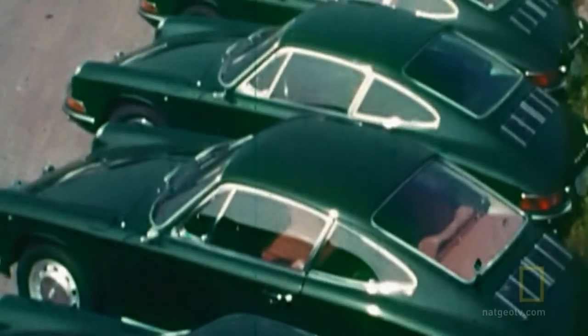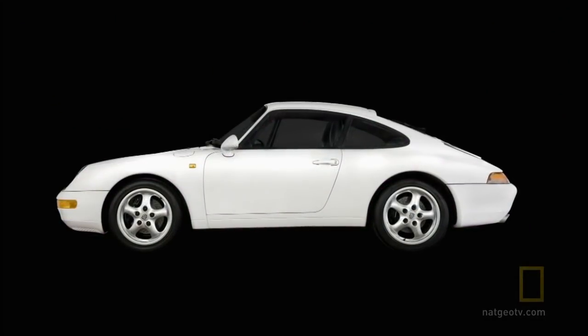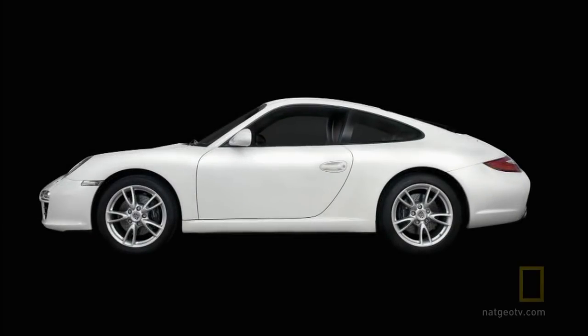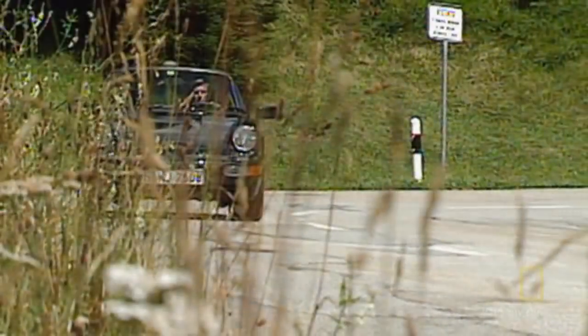Over the course of four decades, the design was updated just five times, resulting in six generations of 911s. I think the design carries on because Porsche always understood very well what you have to do to bring the 911 design language into the future.